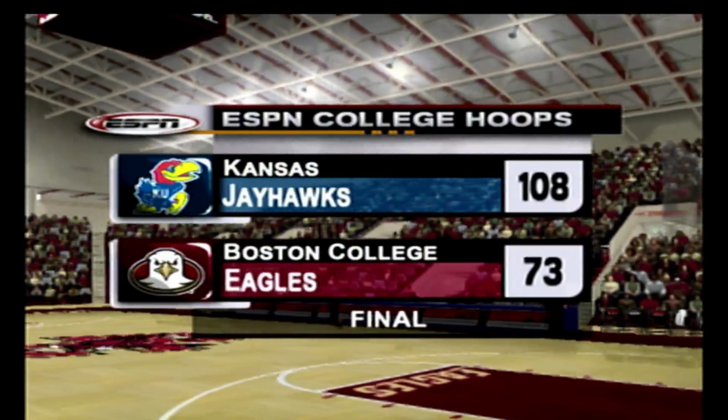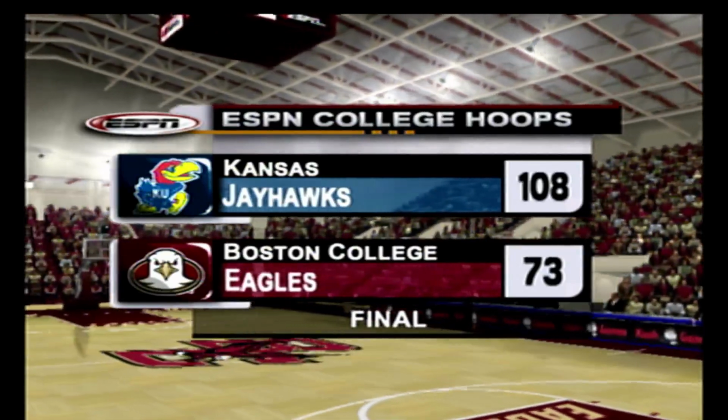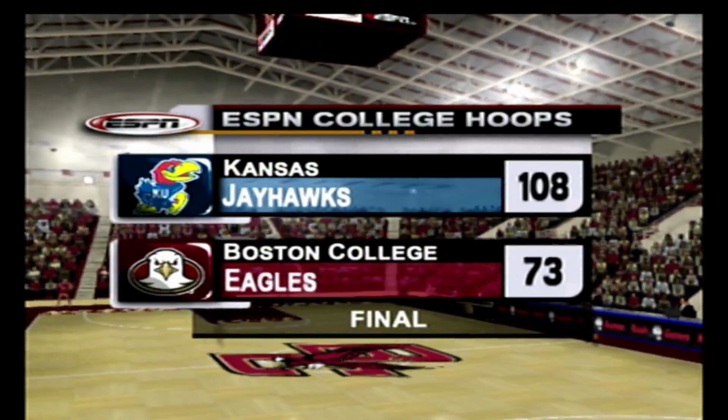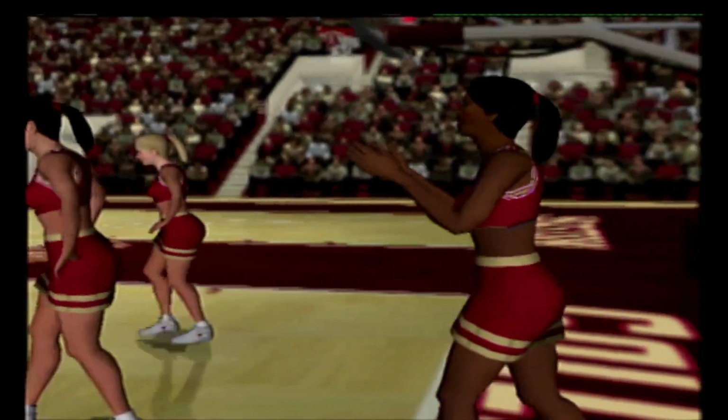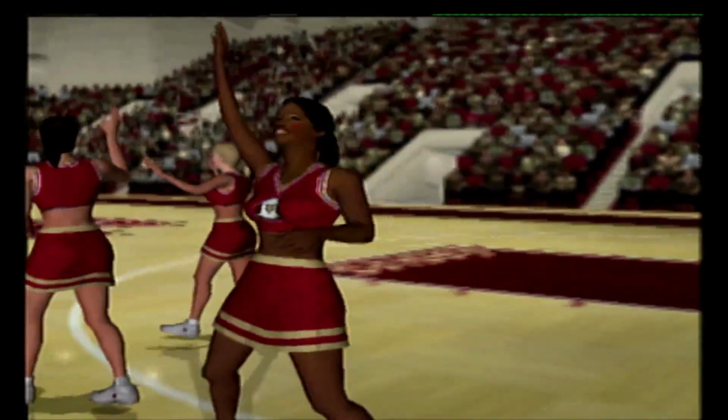That's the end of the game. Your final score, 108-73. The Kansas Jayhawks came out tonight and just clobbered their opponents. What a beating they delivered. Jay, what sticks out to you about the win?